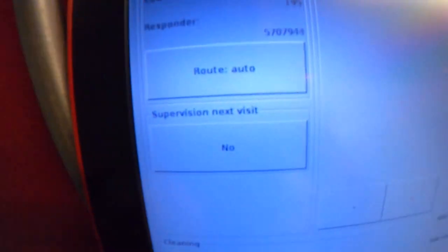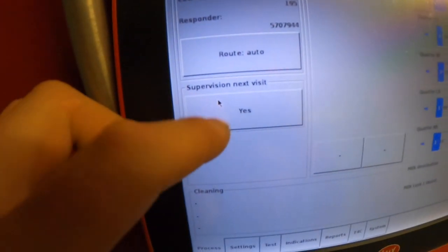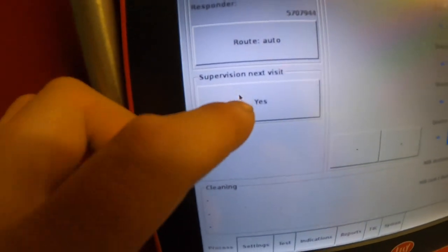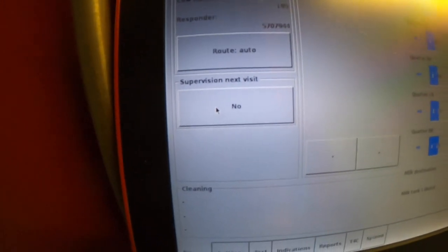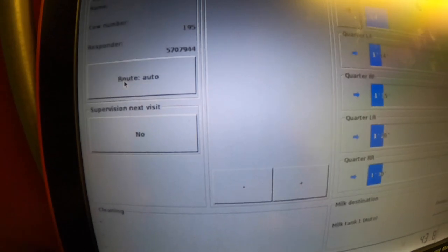We've got options to supervise her next visit here, so we can set supervise to yes. What that means is it'll ring me when she's next in the robot. If I need to do any sort of assistance with her, carry out any chores, I can just select yes there and then it will ring me. I can always put her on a manual routing.